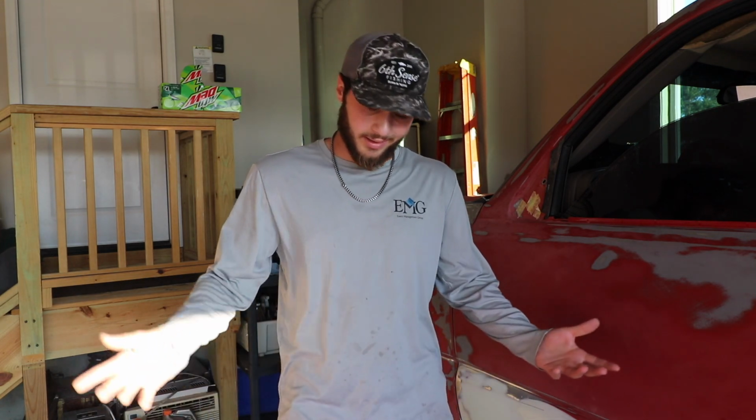So like I said, we have a couple updates on the truck. Trying to stay positive with this. This is by far one of the worst situations I've been in with one of my builds, and it is what it is. Like I said, we're just gonna have to try to move forward from it. So I want to update you guys on what's really going on with the truck.